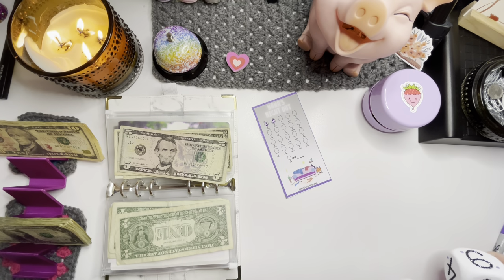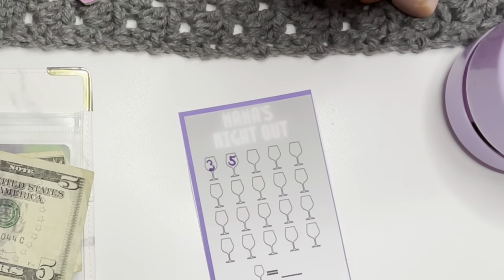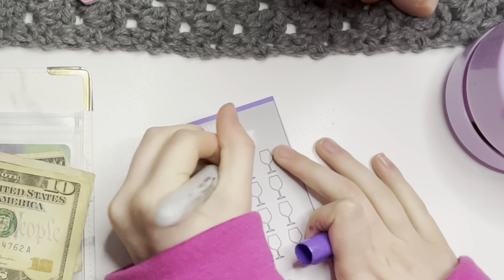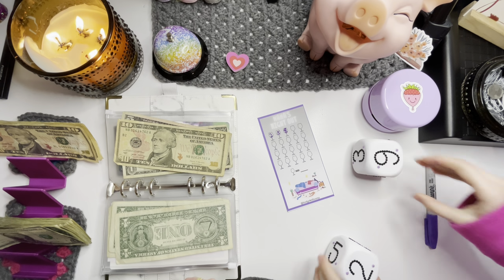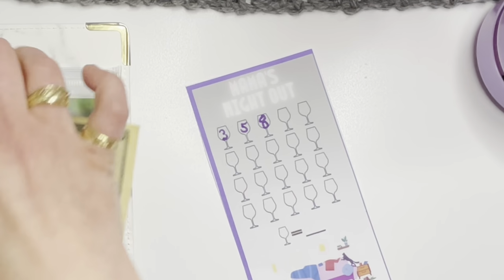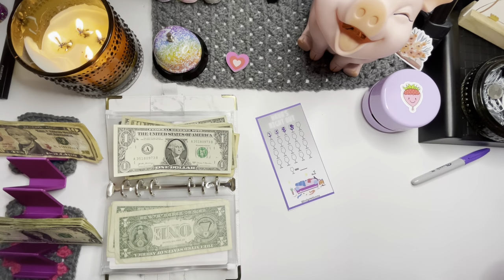Why don't you roll 3 more? Knock out that one. 8. Yep. More. Oh, another 8. Last one. 6.